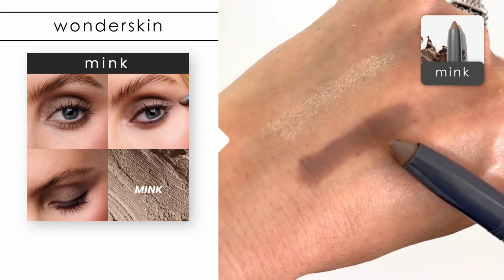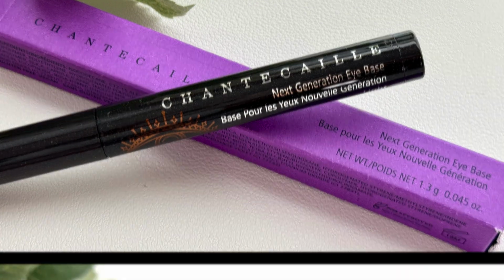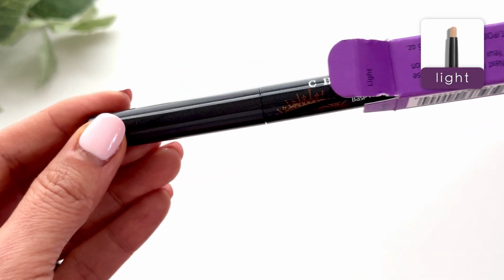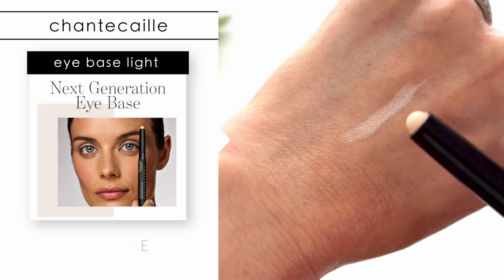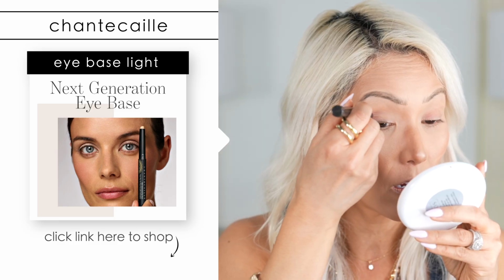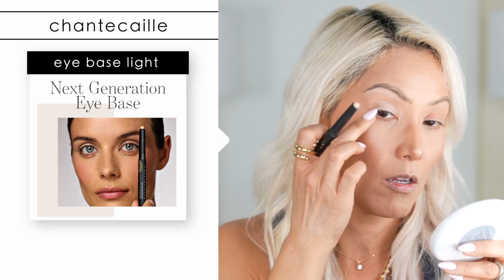Now, Chantecaille has an eyeshadow primer that they just sent over to me, and I've been wanting to play with it. So let's actually try that out first, if I can find it. I just had it. Why do I mess things up so much? Oh, here it is. So this is their eyeshadow base in light, and it's more of like a stick formula. So let's try this out first because I'm curious. Oh, this is nice. And I like this because you can kind of do the eyebrow bone there. So this might be a little light.